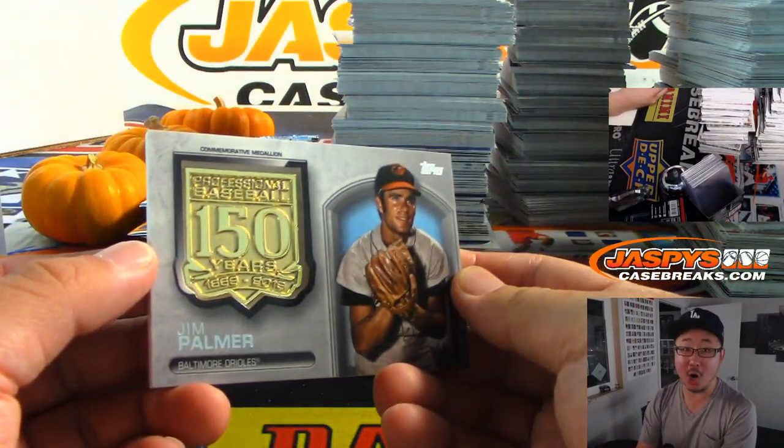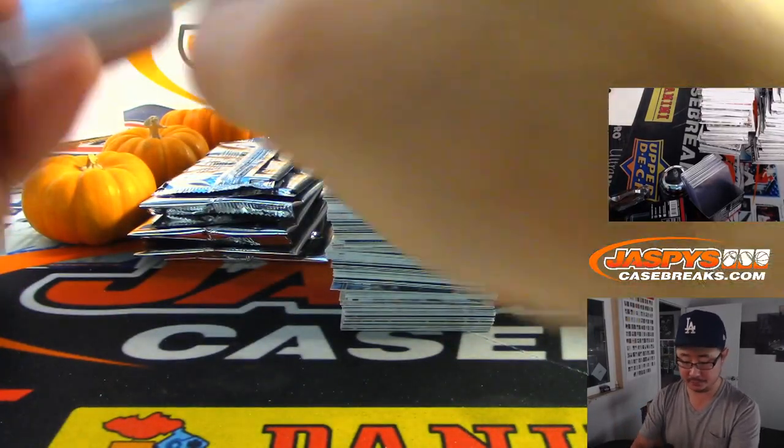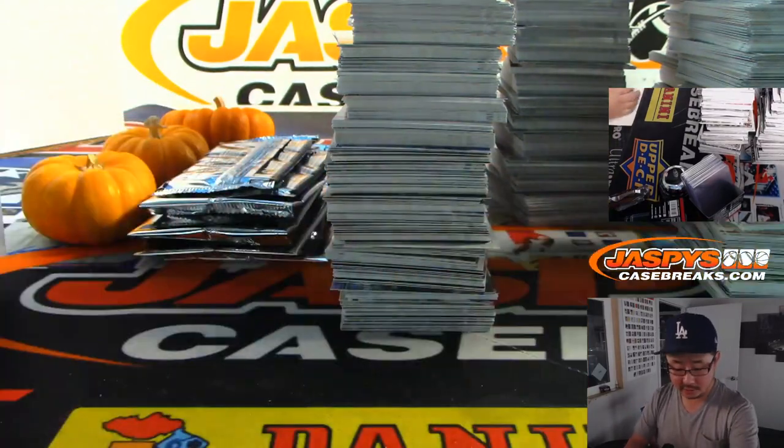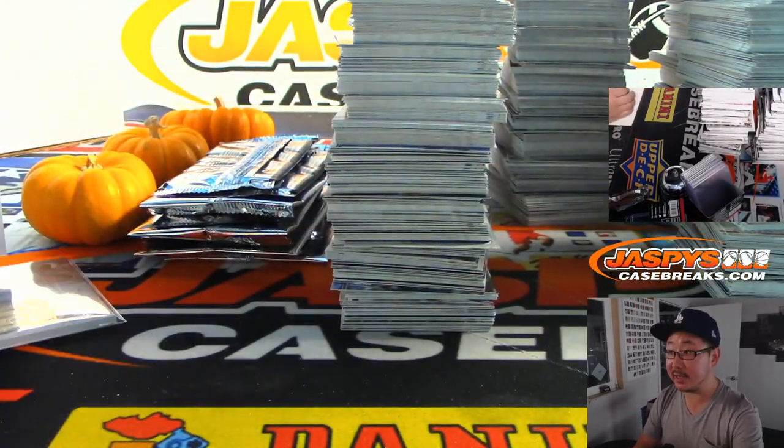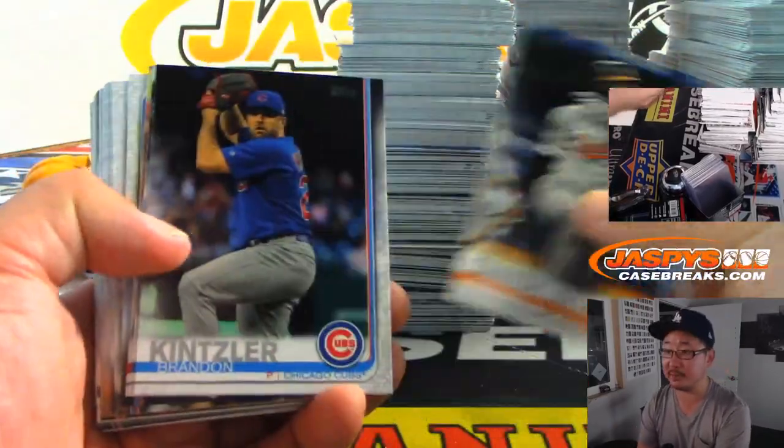All right, and there's Jim Palmer for the O's. That'll be for Eric, who won that spot in a team random. Sean Corbett, what's going on? So there's hit number one. We'll keep track of the three hits per break or per box here.